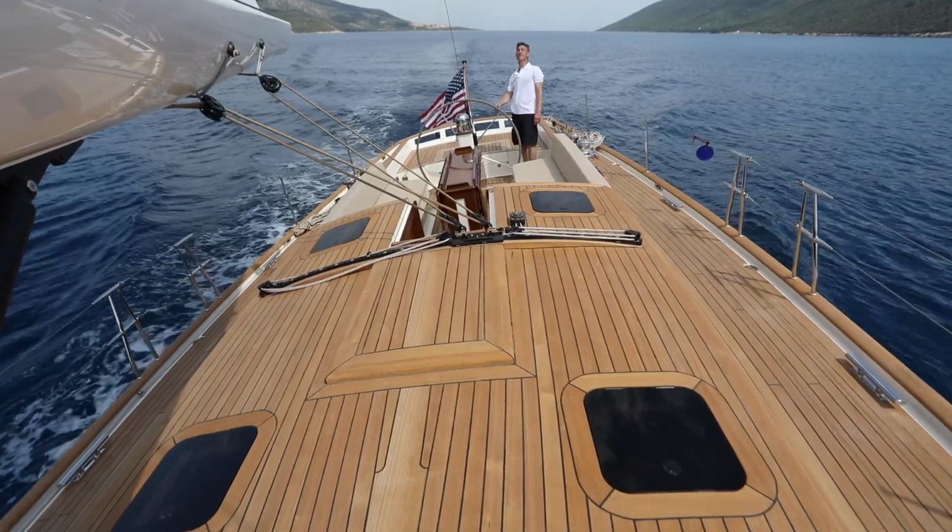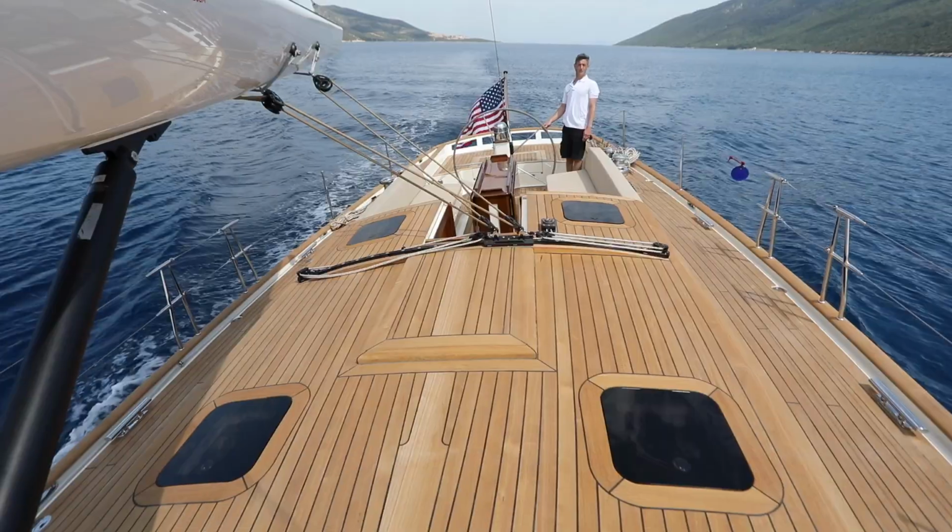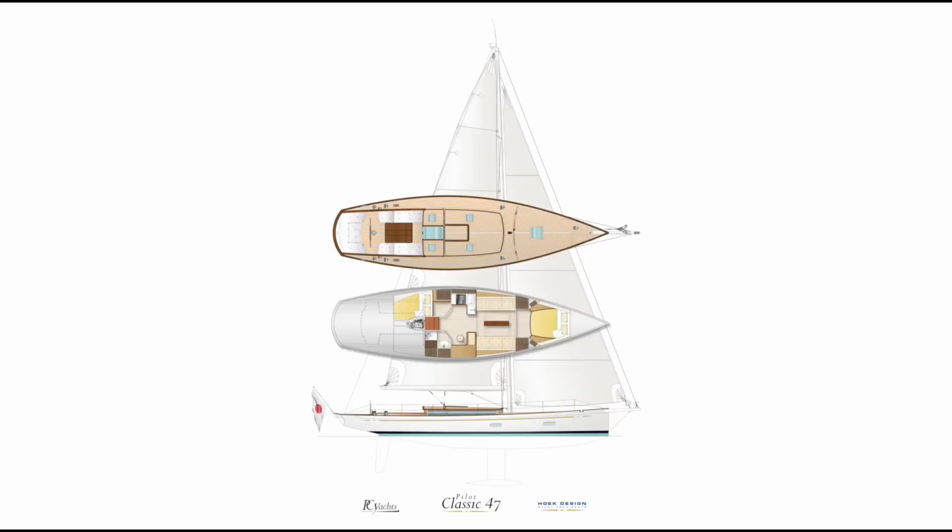That's 8 knots, fetching in 9 knots true wind with just white sails.